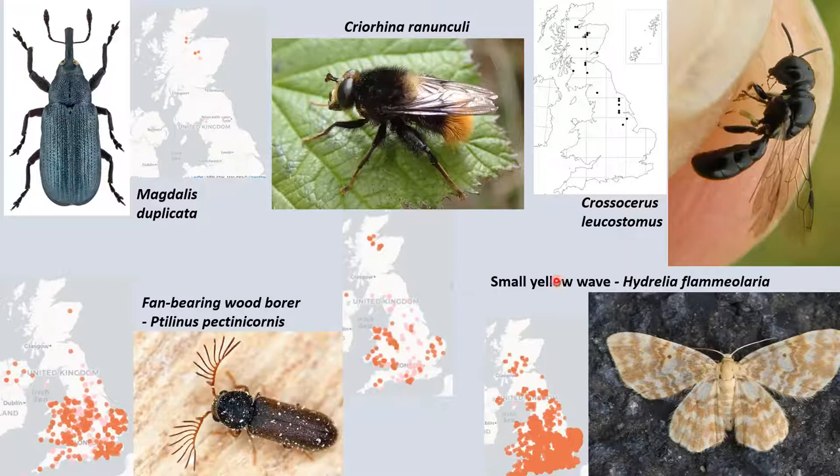And the wee Chrysosceris here, which is on a finger, a hunting wasp. It hunts small flies. It uses the emergence holes made by things like this for its nesting. So the things that are interrelated interact. And again, you can see the variation in distribution, picking out obviously scarce species, but there are plenty that fit into these categories.